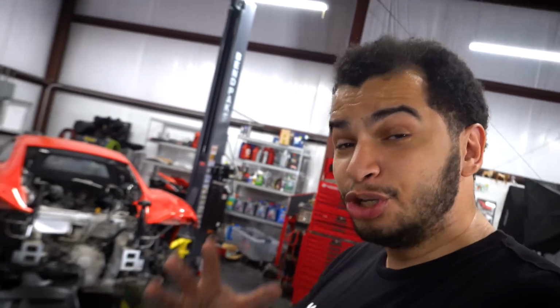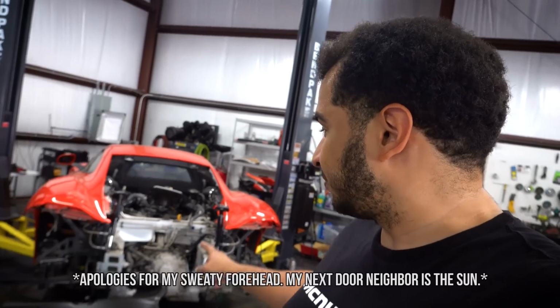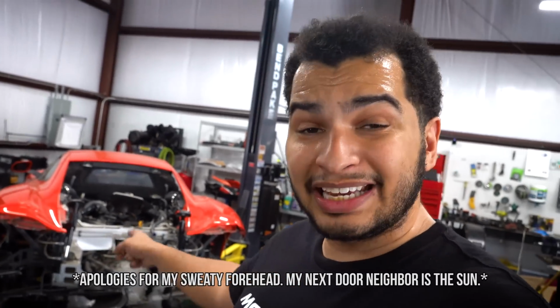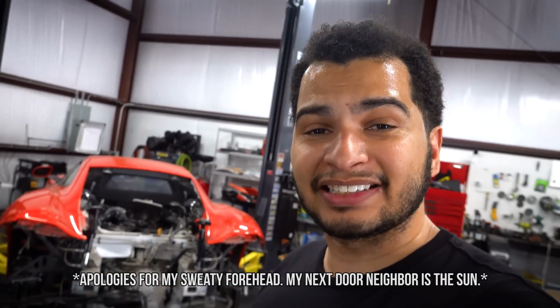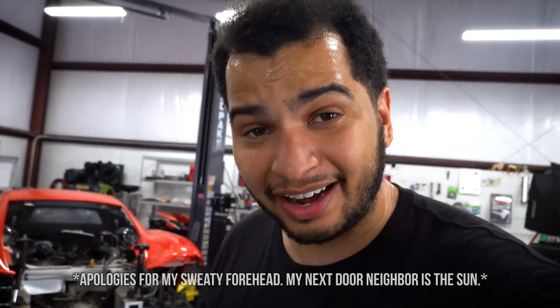Now, if you guys are new to this entire project, this is my 2016 McLaren 675LT. I got it quite a bit ago, and it's seen better days because this was in a really bad accident.